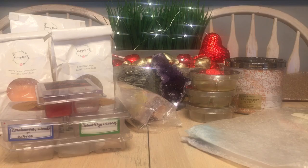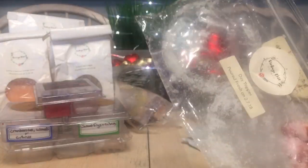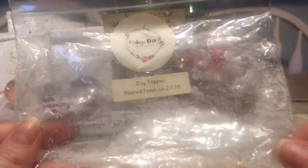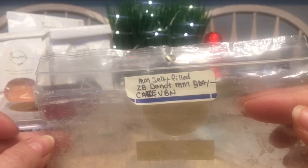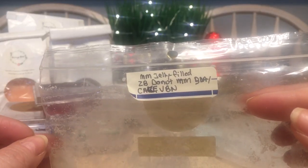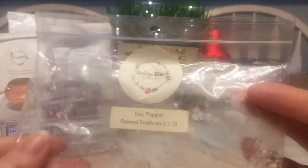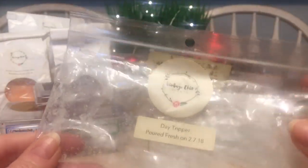Okay. I have two of these coin-sized items from Vintage Chic Scents where there's 4 coins. This is my least favorite of the two. This is Day Tripper. This was marshmallow jelly filled zucchini donut marshmallow birthday cake vanilla bean Noel. I didn't really get a lot of throw from this one at all.